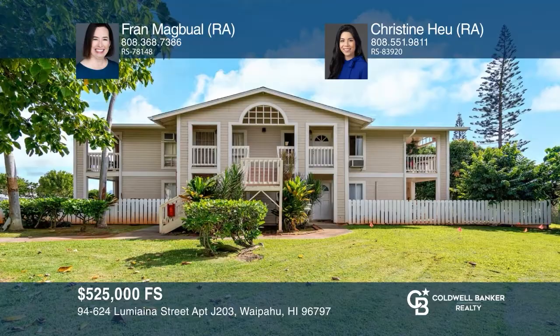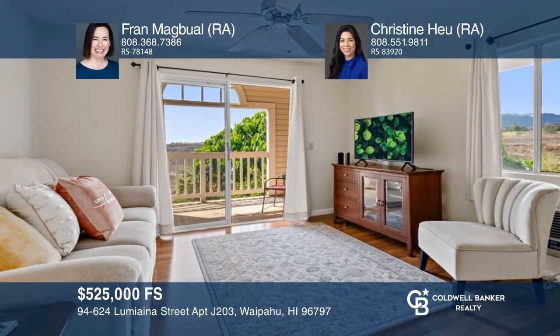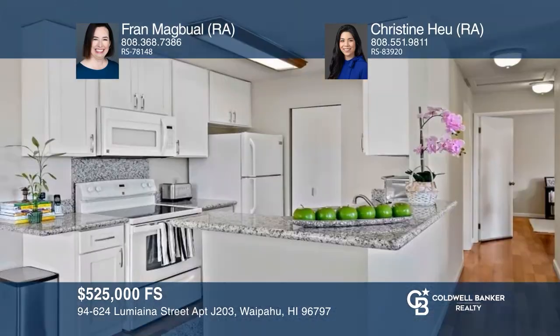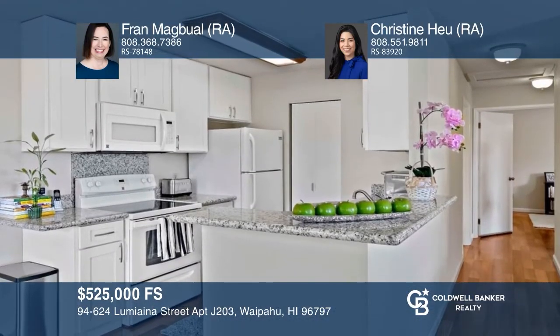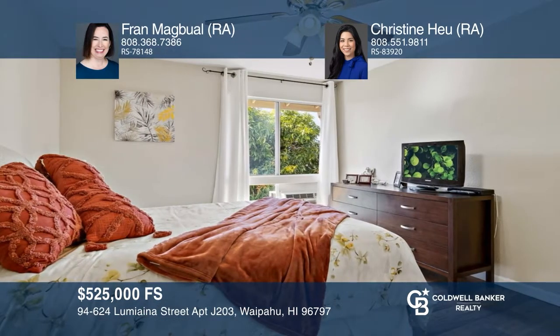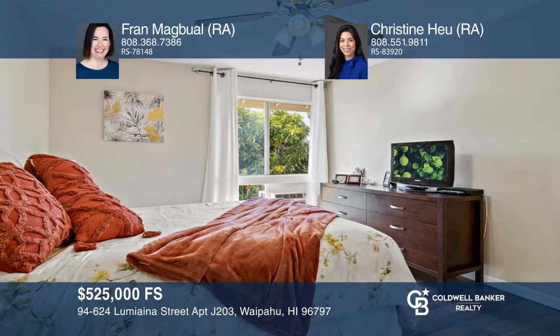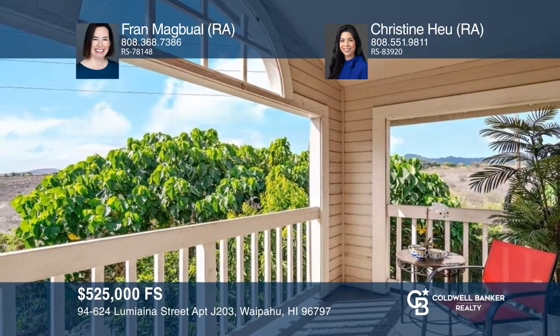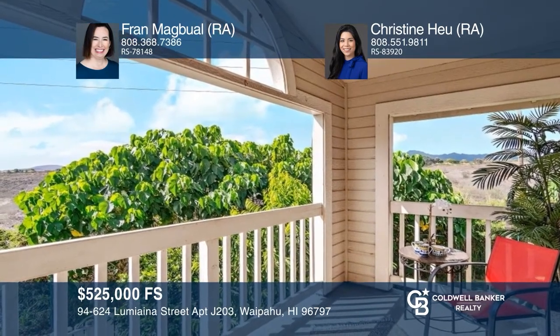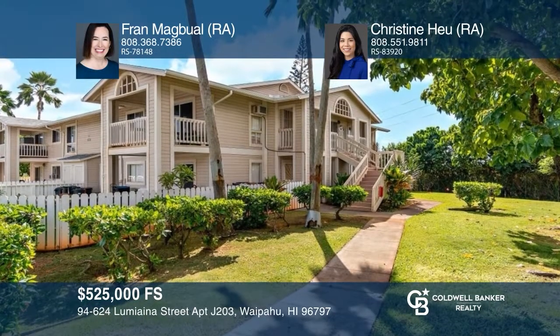This bright and airy two-bedroom unit in Parkland at Waikele is located in an ideal part of the complex. This upstairs unit features a roomy lanai with a large grassy area below that offers a sense of privacy. This clean, well-maintained home has an upgraded kitchen and flooring that's been kept in pristine condition. Schedule a time to tour your new home today by calling Fran Magbual and Christine Hugh.